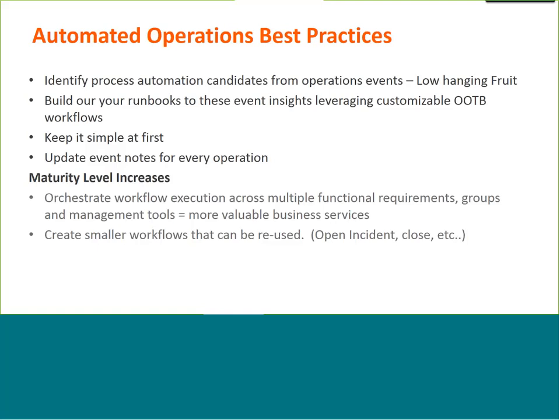So look for things that happen quite frequently. Usually something fairly simple to begin with. That's the third bullet there. Keep it simple at first. And then build your runbooks based on these events, and don't build them from scratch if you don't have to, right? There are some customizable out-of-the-box workflows that we provide that you can use to get an idea of how this works and begin building your workflows.